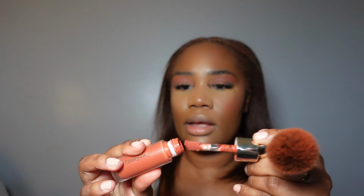And I even take the excess off and then I dot and then I just go in quick. But yeah, it's a very subtle blush. And this is why I like it so much. I'm not into the loud, bright blushes, like, you know, the Made by Mitchells. I'm not really into that. But it works for other people. And I know you can still kind of mute that blush. But for me, I just love subtle. I love a soft glam. That's just me to the core.